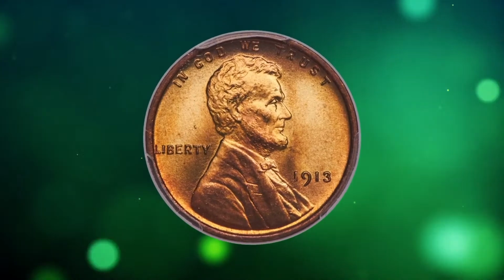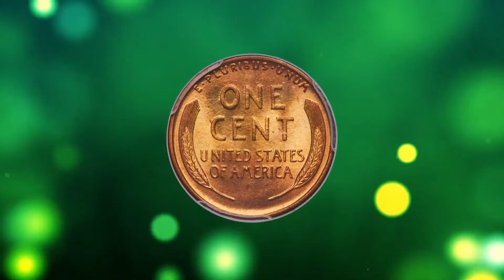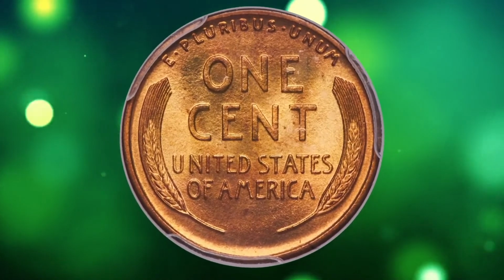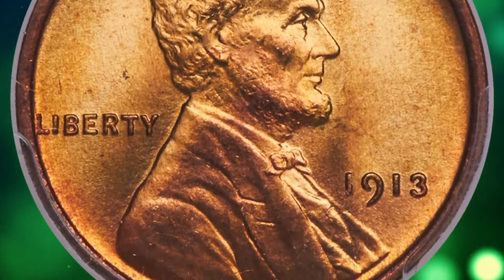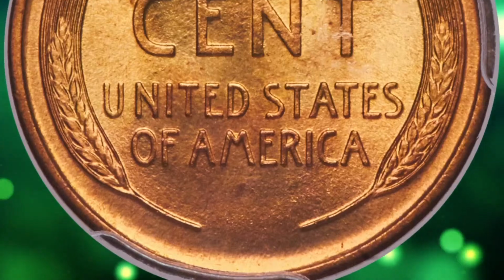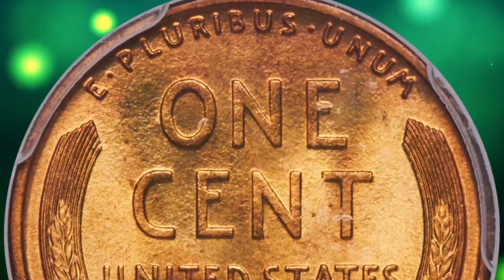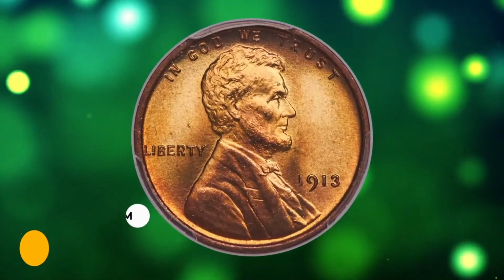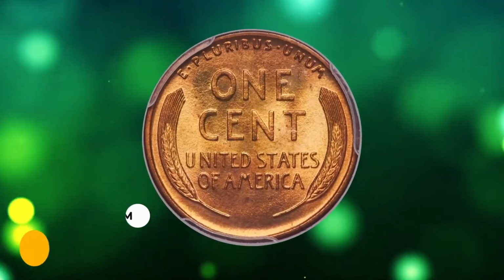Number 2, 1913 Lincoln Cent in MS67 red condition. This piece is fully struck over both sides with no weakness in the usually seen areas. The surfaces are medium orange gold, mellowing only slightly to a thin arc of violet near the left obverse rim. Few tiny microflecks appear only with the aid of the loop. Very scarce in MS67 grade, it was sold for $32,400.